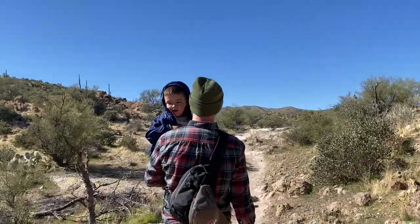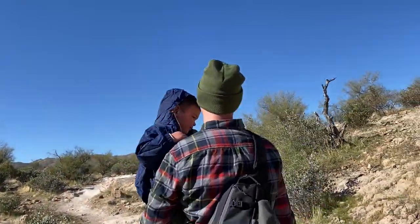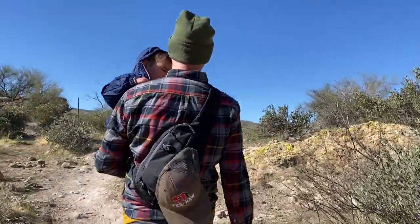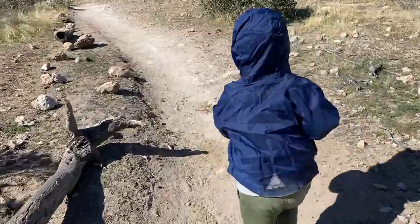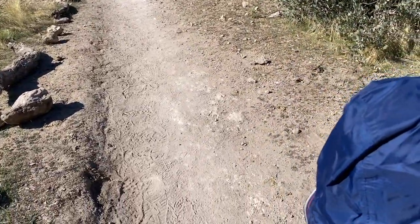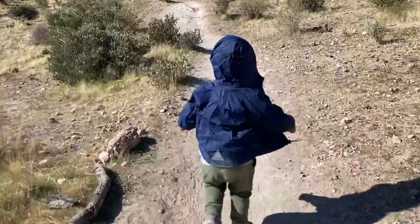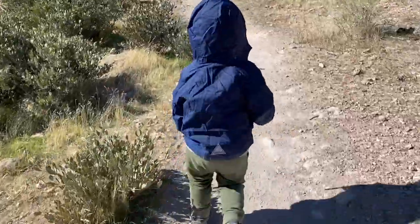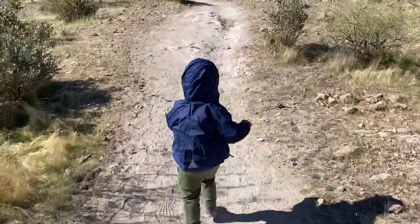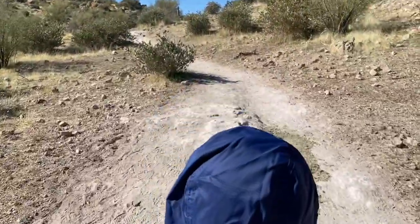Run! Run! Run! How are you doing, Owen? Keep going. Keep going.